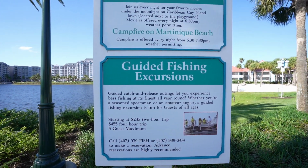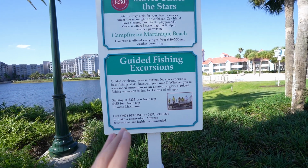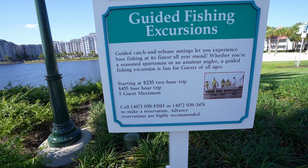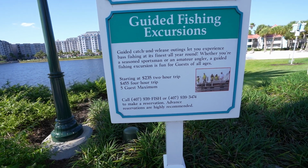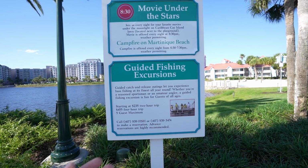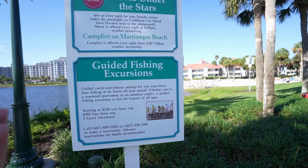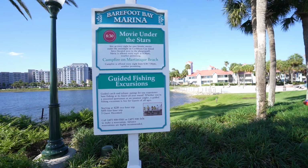And then right here, you can see that they do have a guided fishing excursion. It is catch and release, so you will not be taking it back or cooking it up or anything like that. The price on that is starting at $235 for a 2-hour trip, or $455 for a 4-hour trip, and that is a max of 5 guests. But yes, you will go out onto the water and do a little catch and release fishing excursion. So that's a fun little thing that you can do maybe on a day off while you're not going to the actual parks.